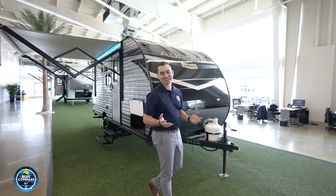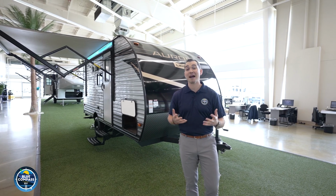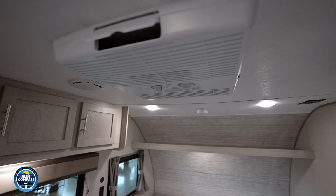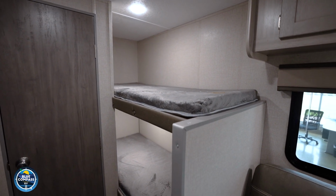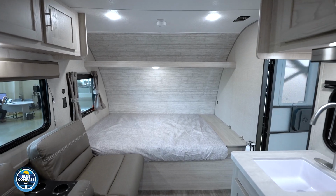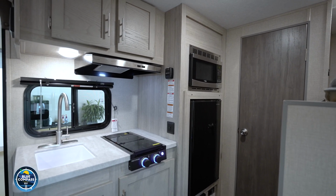Thank you so much for taking the time with me today to go through a couple of my favorite features on the Aurora Light. We carefully selected all of the top features that we would want to put into a product to make an industry-changing entry-level travel trailer. And when we say entry-level, it is not short on features, as you can see today.